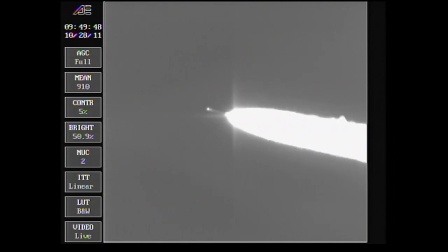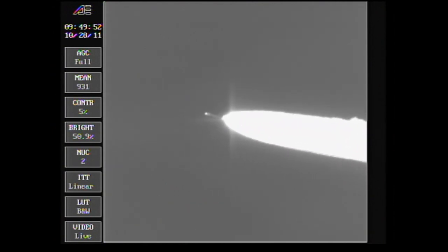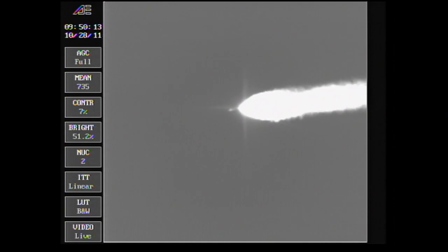Altitude now 17.8 nautical miles, downrange distance 2.4 nautical miles, velocity 2,587 miles per hour. Coming up 1 minute 55 seconds, still looking good, passing through Mach 5. Passing the 2 minute mark, about 10 seconds remaining on the air-lit motors. We have burnout of the air-lit motors.